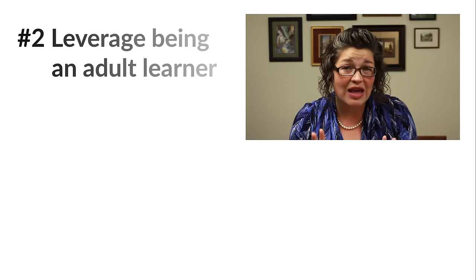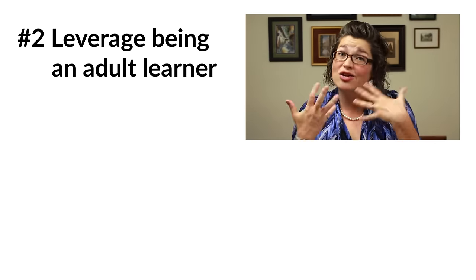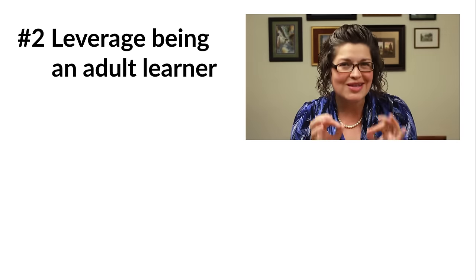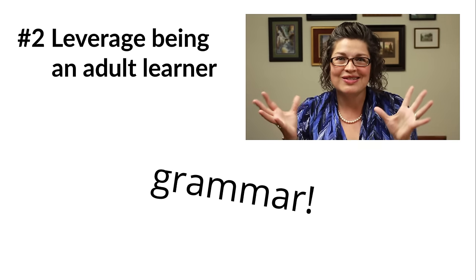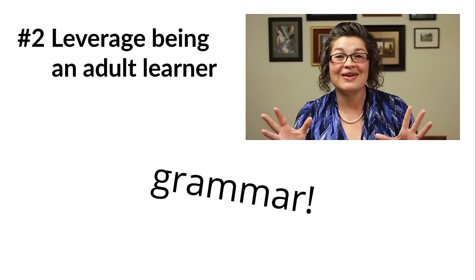So the second way is leverage being an adult learner, okay? And what this looks like very specifically is grammar. That sounds so scary to most people because most native English speakers grew up hating English, right? Maybe you had a really terrible grade school teacher, right, who was trying to teach you about pronouns and verbs and all this different stuff, and you think you're terrible at it, and it was just an awful experience.